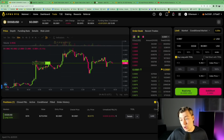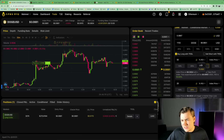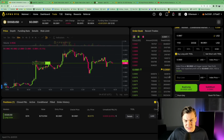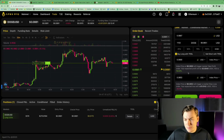Then I would like to go long with a stop loss of 25% and a take profit of 50%, or I could even set it in USD value. So, when Doge hits 0.09, I want to take some profit. And if Doge hits, let's say, under this previous wick here, 0.0853, I would want to get stopped out there for minus 8.07%.